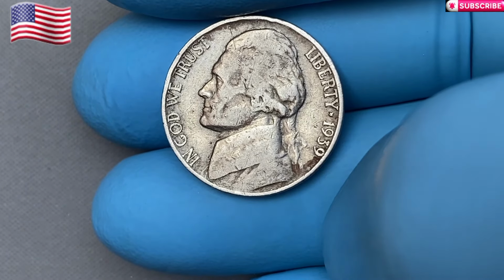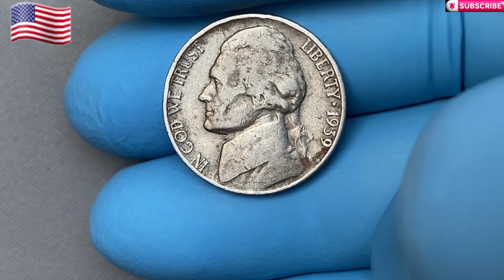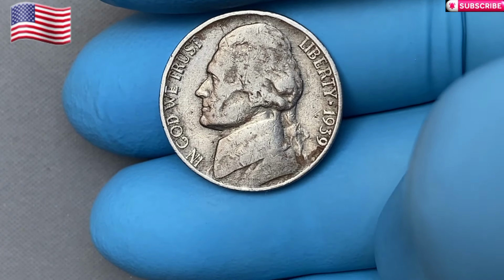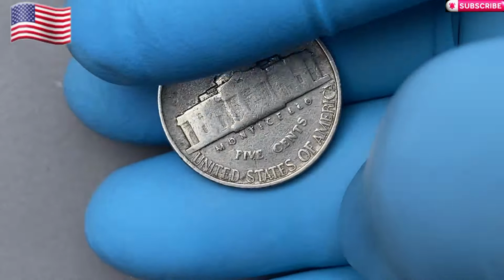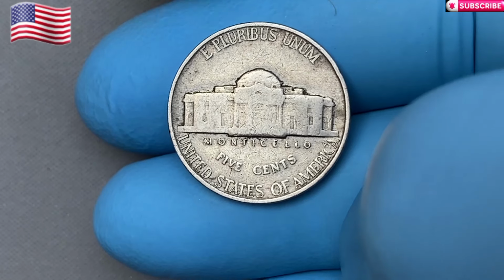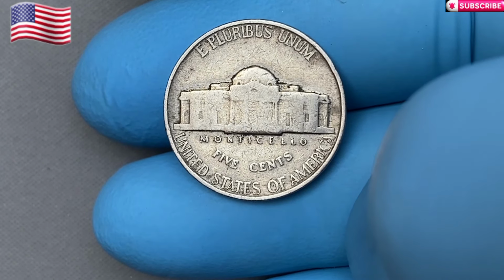So, how can you identify a valuable 1939 Jefferson Nickel? First, check for any doubling on the Monticello lettering. If you notice a strong doubling effect, you could be holding an error variety worth serious money. Next, check the mint mark. If you have a 1939D reverse of 1940, you're looking at an incredibly rare coin. Lastly, the overall condition of the coin is crucial. Look for sharp details, smooth surfaces, and minimal wear.